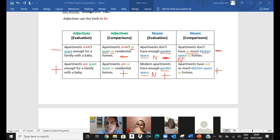¿Algunos terminaron el cuadro que estábamos trabajando ayer? Yo vi que algunos me mandaron algunas respuestas para que los revisara. Si quieren en el chat, hagamos una comparación. Si quieren, escriban uno de sus ejemplos, ya sea adjectives o nouns, in the chat.